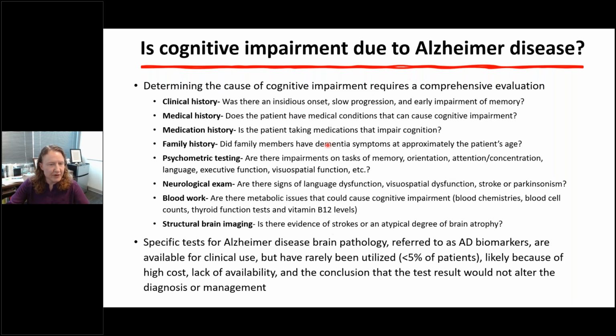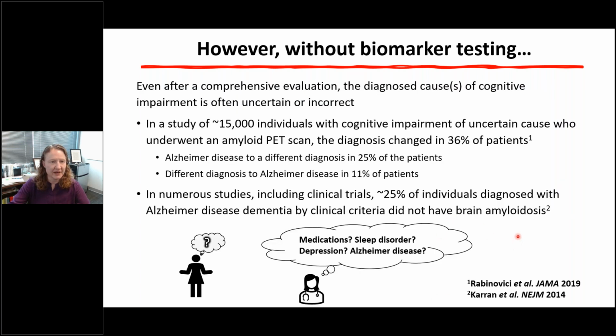Now, we do this whole workup, but we actually do have specific tests to tell us whether someone has Alzheimer's disease brain pathology. We refer to these as Alzheimer's disease biomarkers, and they have been clinically available for over a decade. However, they have been rarely utilized until recently, probably in less than 5% of patients, and this is for a number of reasons. They have been costly, they have often not been available or offered to patients, and probably the biggest reason is that there was a conclusion that whether the test was positive or negative, it wouldn't alter the diagnosis or management of the patient. And what this has meant is that many patients have not been accurately diagnosed.